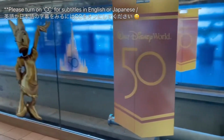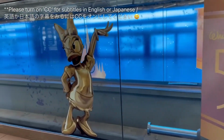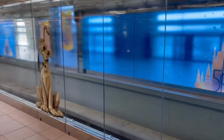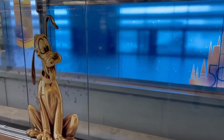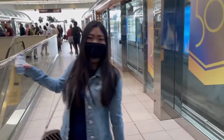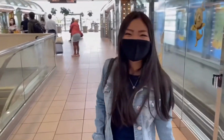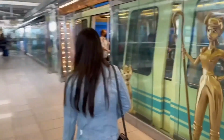We are now heading towards the baggage claim. We have a bunch of decorations celebrating Disney's 50th anniversary. Here's the shuttle. We are finally in Orlando! Alright, let's hop on the shuttle, guys.